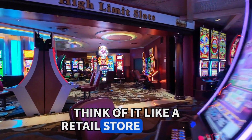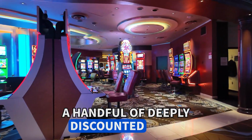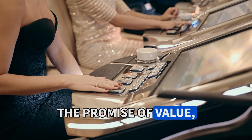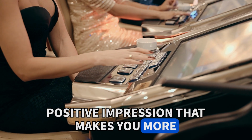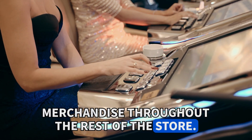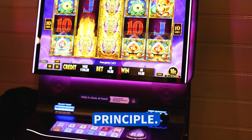Think of it like a retail store placing a handful of deeply discounted items right at the entrance. The goal is to draw you in with the promise of value, creating a positive impression that makes you more receptive to the full-priced merchandise throughout the rest of the store. The casino operates on the same principle.